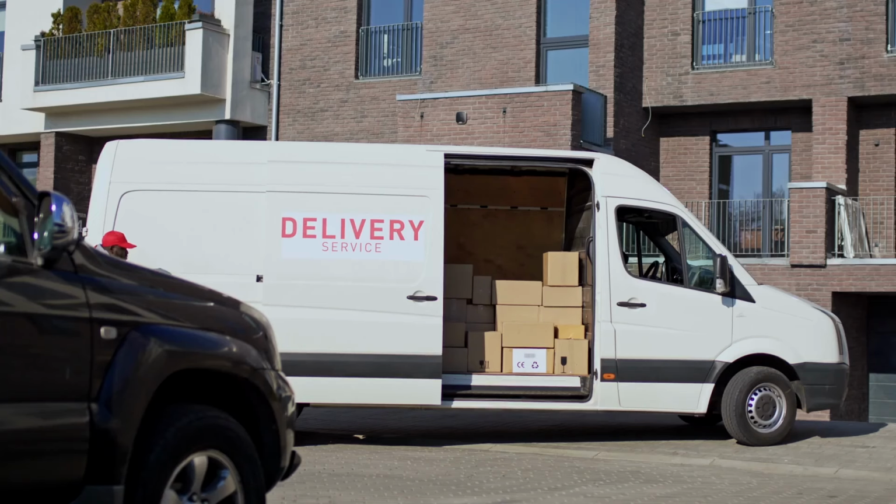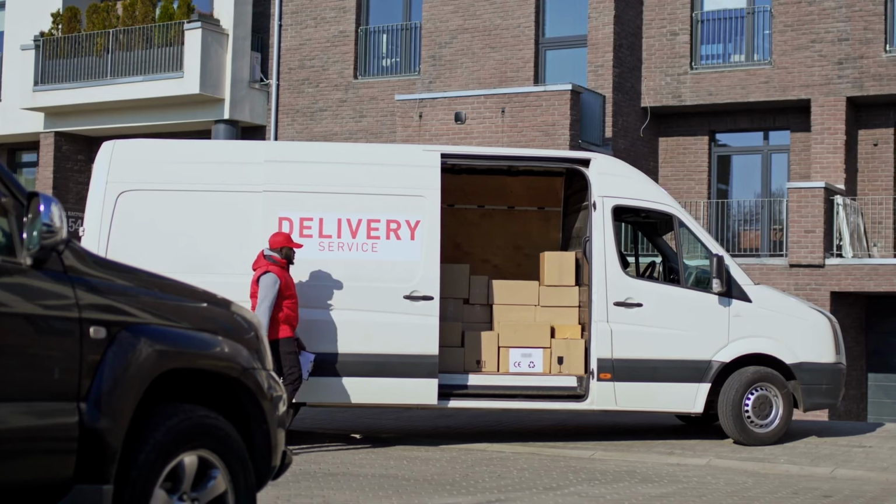But like I said, I am going to go into box trucks soon, and I'm very, very excited about the box trucks because that's a whole new industry when it comes to moving. And I'm excited to be one of the very first that does it in Pittsburgh.